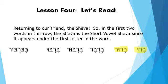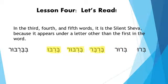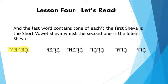Returning to our friend the Shva. So, in the first two words in this row, the Shva is the short vowel Shva since it appears under the first letter in the word. Beru and berur. In the third, fourth, and fifth words, it is the silent Shva because it appears under a letter other than the first in the word. Bar, bar, bar, boor, bar, boo. And the last word contains one of each. The first Shva is the short vowel Shva, whilst the second one is the silent Shva. Be, bar, boor.